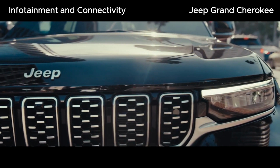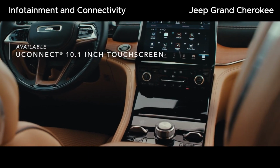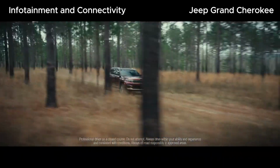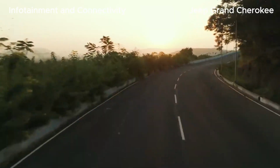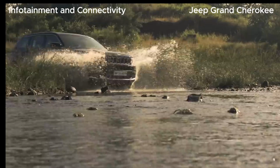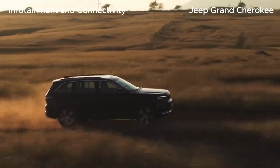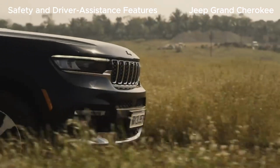Tech enthusiasts will love the infotainment options. Standard models come with either an 8.4 or 10.1-inch touchscreen featuring Apple CarPlay, Android Auto, and SiriusXM satellite radio. Higher-end models offer a digital gauge cluster, a head-up display, and even a 10.3-inch display embedded into the dashboard for use by the front seat passenger, ensuring everyone stays entertained and informed. And for audiophiles, the Grand Cherokee can be equipped with a high-end 19-speaker McIntosh audio system, delivering a concert-like experience on the go.